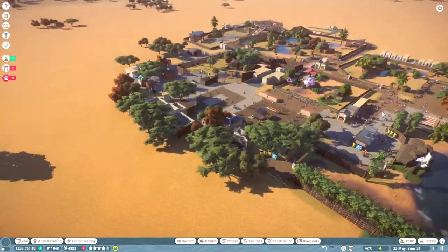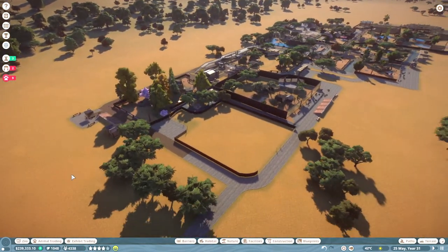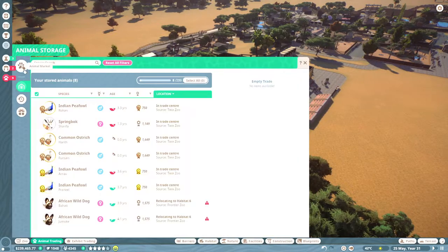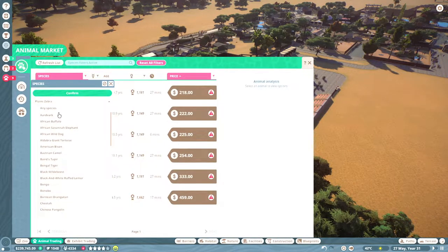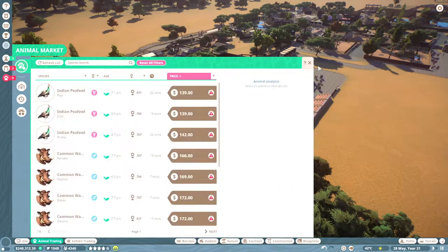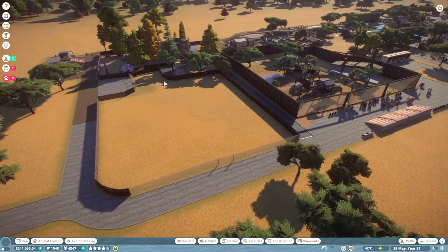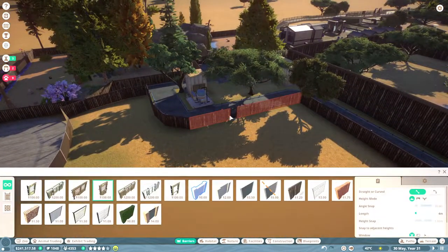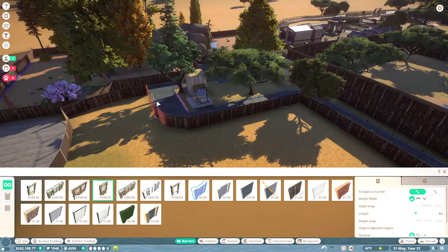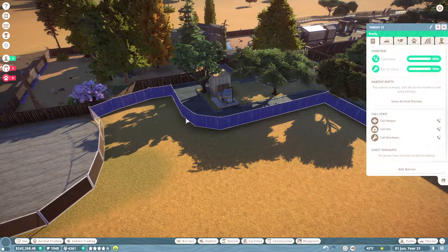Okay. Oh, okay. I'm stressed. This is a stressful time. Let's see what animals we can potentially afford, or potentially not afford. Any species. Now, this is a big enclosure here. I don't know how much space we have. Oh, we do need to put in a staff door. Okay, that'll do. Let's see how much space we have.